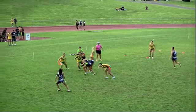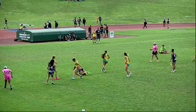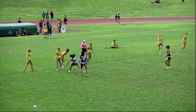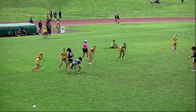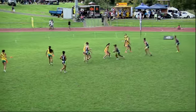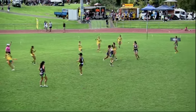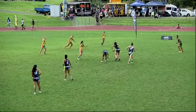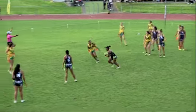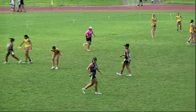New Zealand on the attack. No, tagged again. Close. Diving, desperation. So the New Zealand girls pass it out wide, and the Aussies move up in a straight line, don't break the defensive line. And called tag, and that's a changeover.